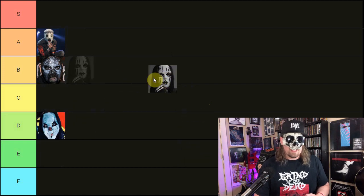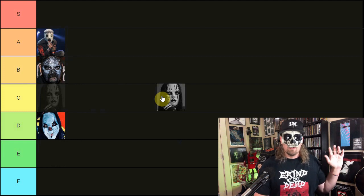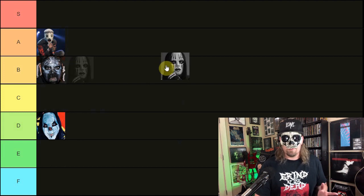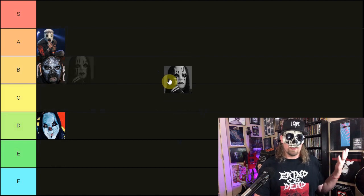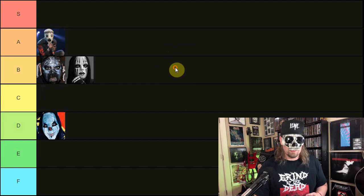Joey Jordison's masks, I feel like pretty much always on point. He's one of the ones who kind of stuck with the same look all the way through with some subtle changes to it, and I think for good reason. It's just a good looking thing. I will say it's a little simple. There's nothing really special about it. It's just the creepy doll kind of look going on there. So I'm thinking B tier for this one.